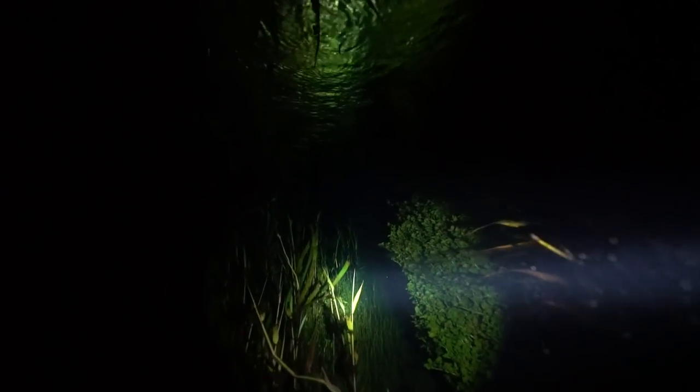So it was time to go through the channel to the next pond. And this actually felt a little bit scary. It was a very enclosed little space with lots of reeds around. I was like, what's going on around me?